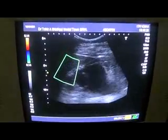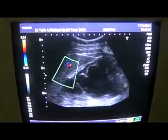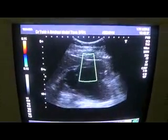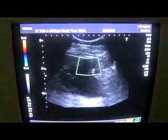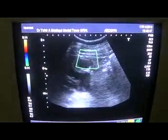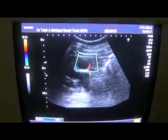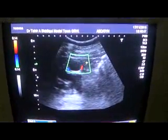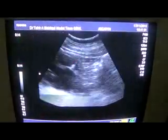So now let me show you in real time. This is what we were seeing, and no blood flow is seen in a region of the parenchyma, and this is the upper pole. Here, this is the upper pole. A little bit of blood supply is seen, definitely. This is the lower pole of this right kidney.